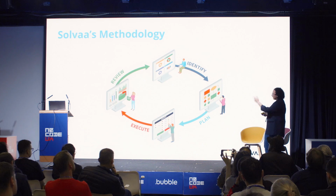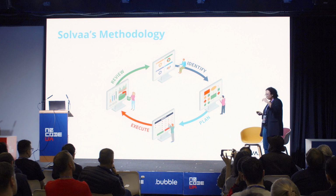So execute, and then the review part is obviously the plan, do, check, act type of situation where we're making sure that everything is good and we're making improvements as we go along. And then that just continues in a continuous improvement cycle.